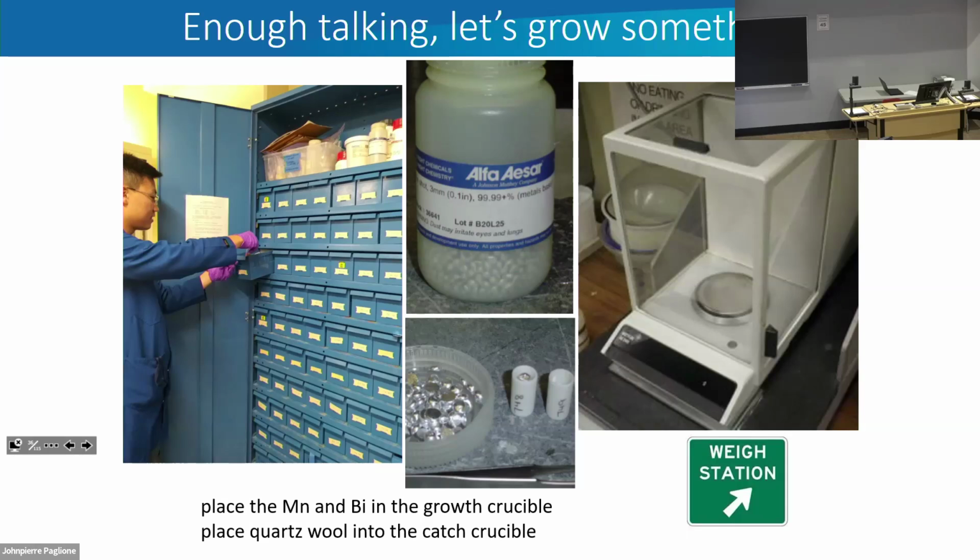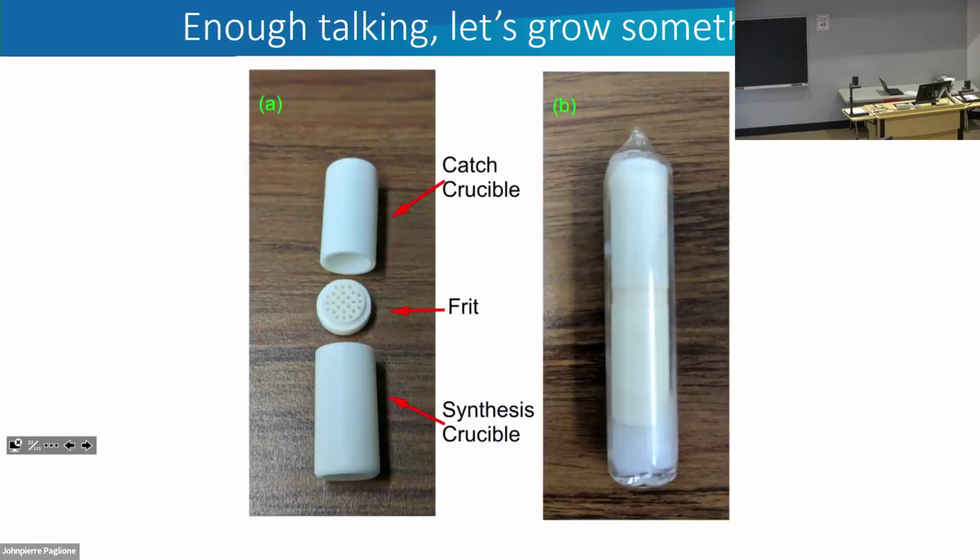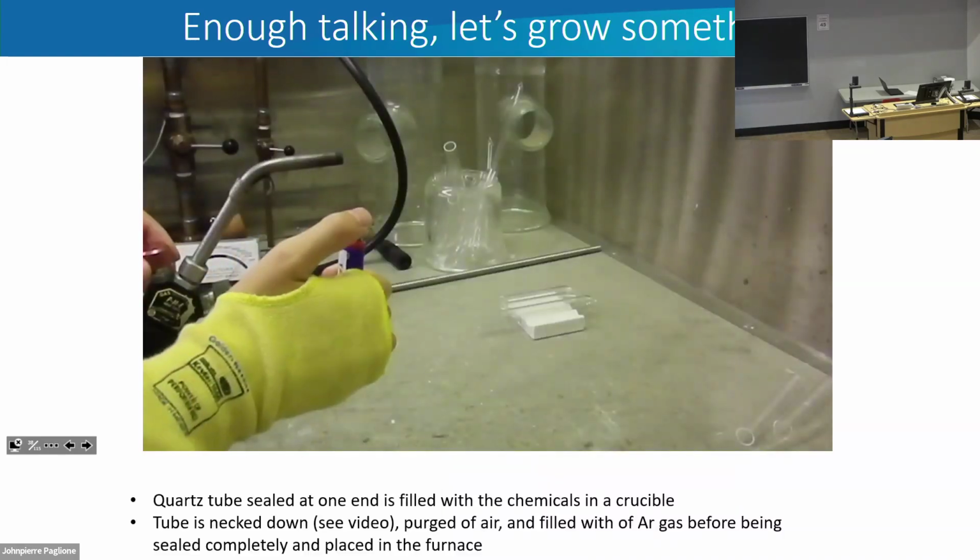And then you're going to put this into the crucible. Then if you're going to use a centrifuge, you want to also plan for the separation step. So you put this frit and a catch crucible that is empty, that is going to catch the excess liquid at the end. And because manganese reacts with oxygen, you have to seal the whole thing into an ampule. So you're going to use a torch to seal your material into an ampule. So I think the next one is this.